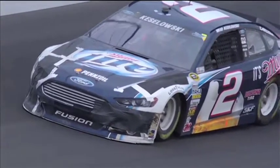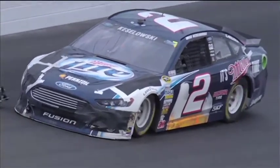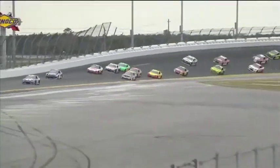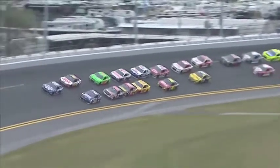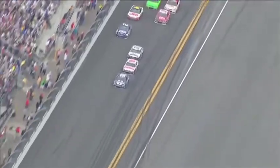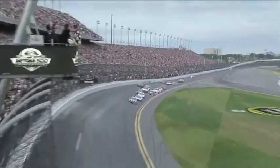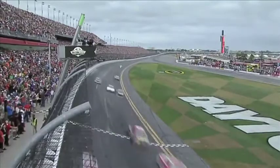Lap 194 now, and that sees a restart after Jimmy Johnson and Brad Keselowski both hit a piece of metal on the track. Johnson is pushed out to the front with help from Greg Biffle. Jimmy would have to hold off a late charge from teammate Dale Jr. to take the checkered flag for his second career Daytona 500 championship.